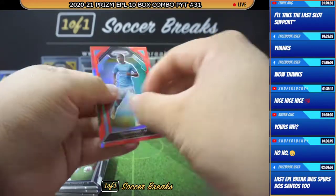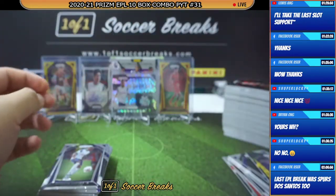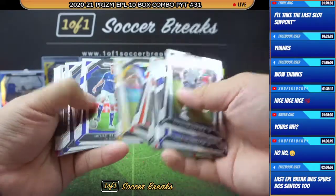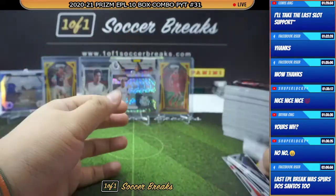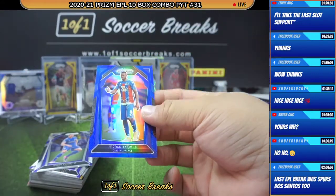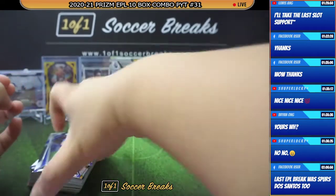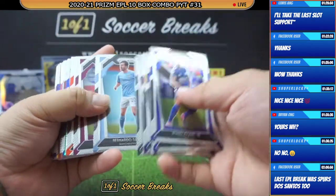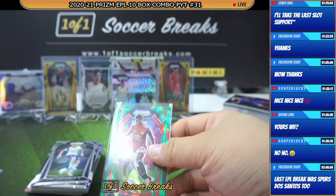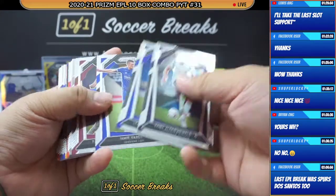Kieran Gibbs and a red Fernandinho. We got Jack Harrison. How about a blue Jordan Ayew? John McGinn. How about a Marcus Rashford green eyes? Number 249. Who's got that Rashford spot? Naowi Kyung. Congrats to Naowi Kyung. That spot is not easy to hit, but when you hit, so good.